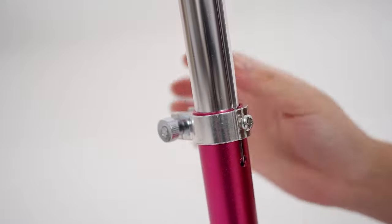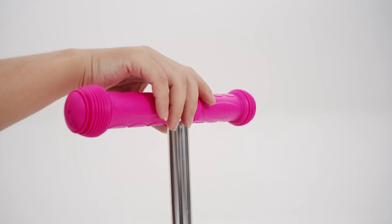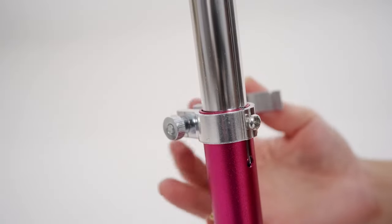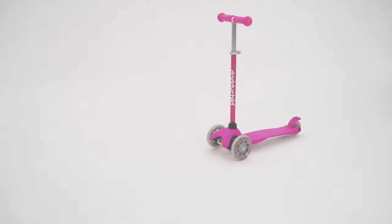It also comes with a T-bar handle that extends almost an additional foot to make sure children of all ages can enjoy it. There are three adjustable height options to accommodate ages 2 to 6 years old.